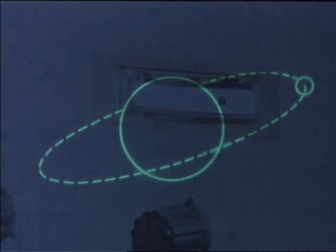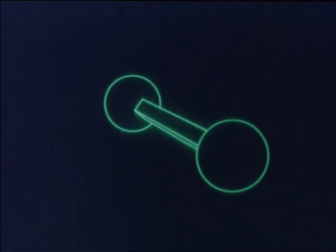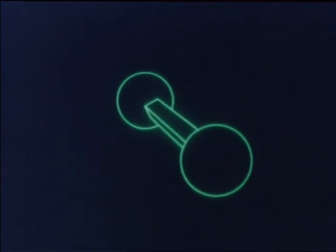Or more correctly, it is the nucleus of the hydrogen atom that rings. The nucleus is like a spinning bar magnet, and in a strong magnetic field, it moves in a strange way, like a spinning top knocked off balance.